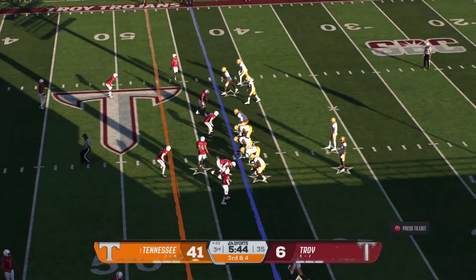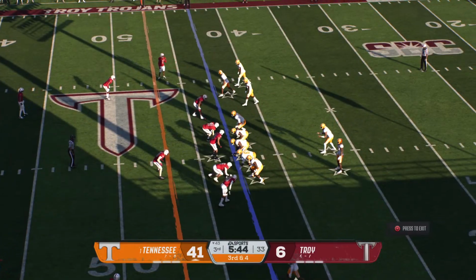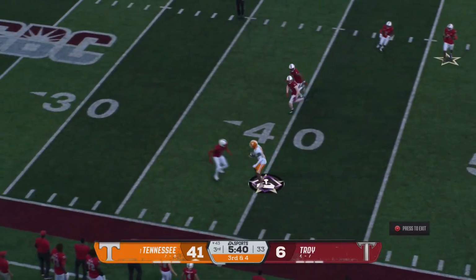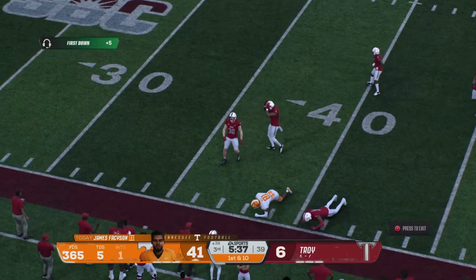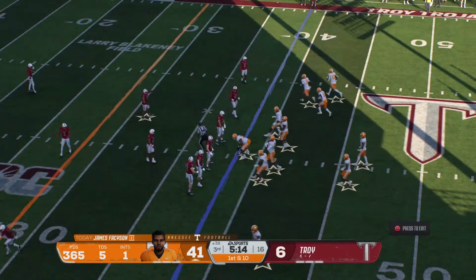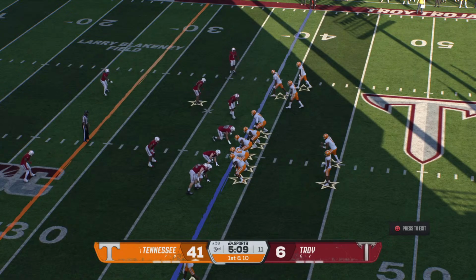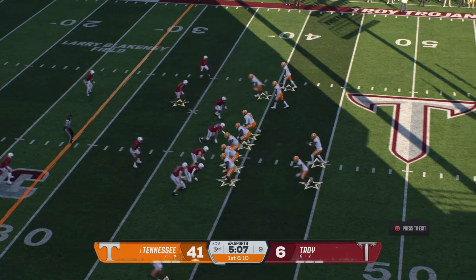It'll be third down. Now this offense tries to figure out a way to move the chains after the second down misfire. Got him downfield. They've got it inside the 40 at the 39 as they pick up the first down. The Vols come to the line with a new set of downs.